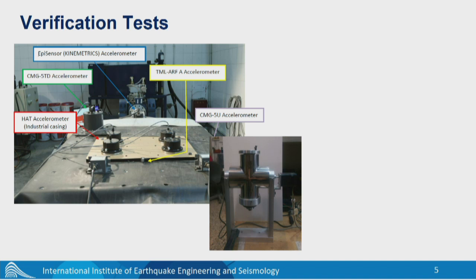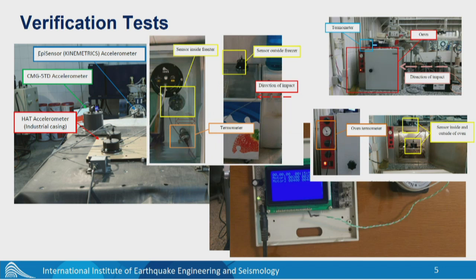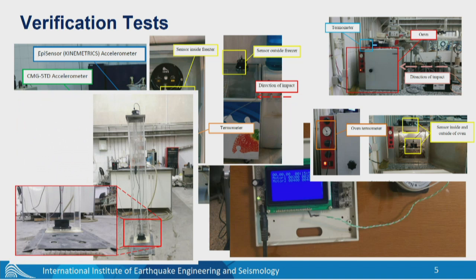For cross-axis sensitivity and for the tilt test, we made another instrument to measure those parameters. For checking the accuracy of the internal clock of the sensor, and for measuring the sensitivity of the sensor against temperature, both of the internal clock and of the sensor, we put the sensor in the refrigerator and in the oven and tested the accuracy up to temperatures of 70 and 80 degrees Celsius. And also the resistance of the sensor against water. It's a column of water, and we put the sensor for a week under a 1 meter height of water column to see what the consequences would be.